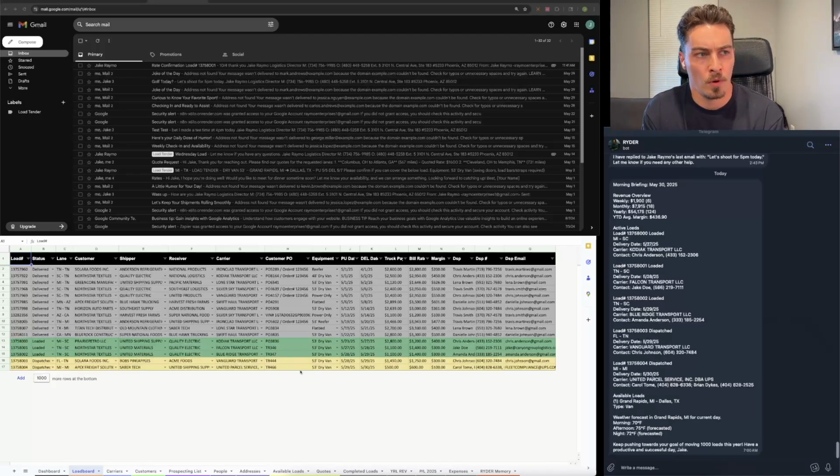Looking at our load board, I've got basically 5 loads that I would want to run check calls for. We've got these 3 green loads that are loaded waiting to deliver, and then these 2 tan loads that are dispatched waiting to pick up.